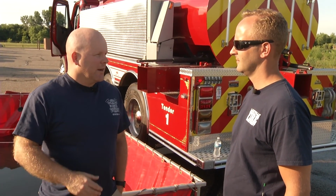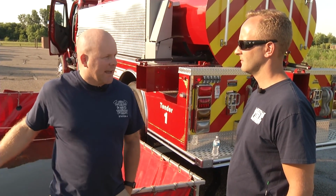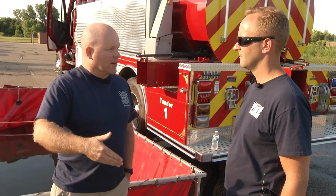Eureka Township down south, which is in our fire area, doesn't have hydrants. So we need to set up tanks similar to the tank I have behind me, and then use the tender to shuttle water from the nearest water supply or hydrant to the fire scene.